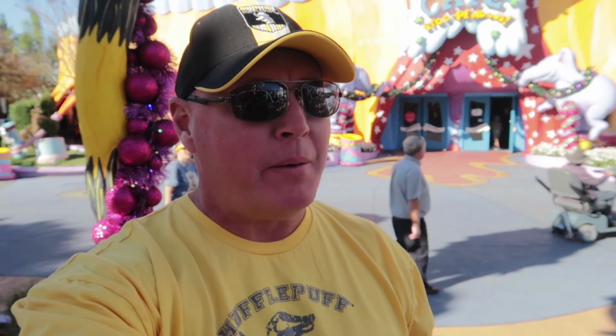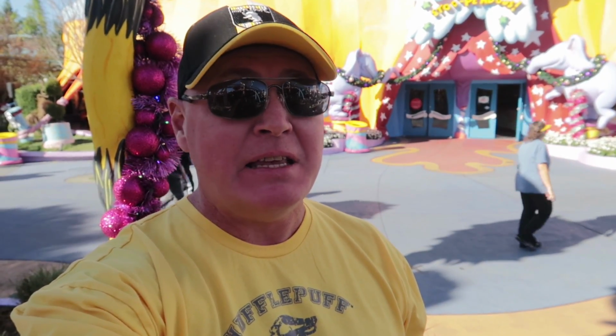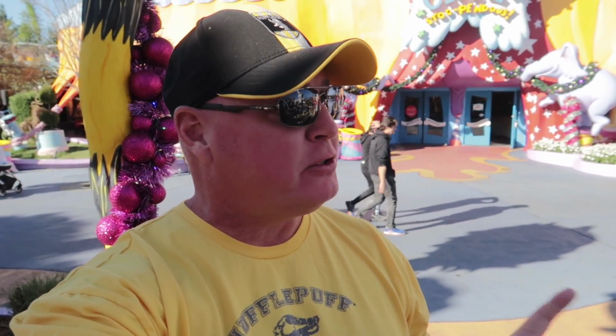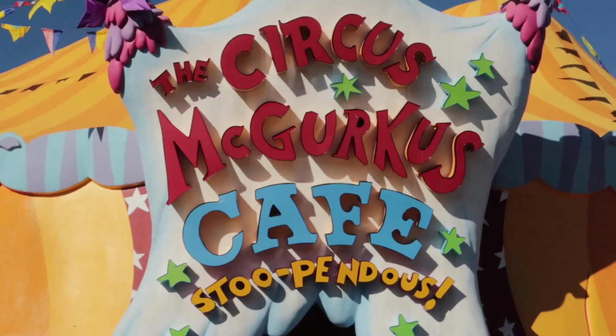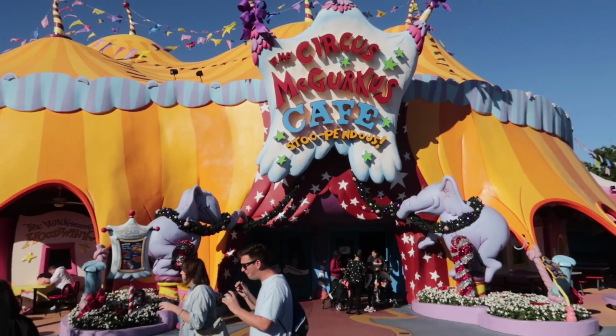Now, if you recall, when I was over at Studios in the New York section, I remarked how one of my favorite spots to eat is Louie's Pizza. Over here in Seuss Landing, right there, the Circus McGurkus, it's the same pizza. It's the same as Louie's, guys.